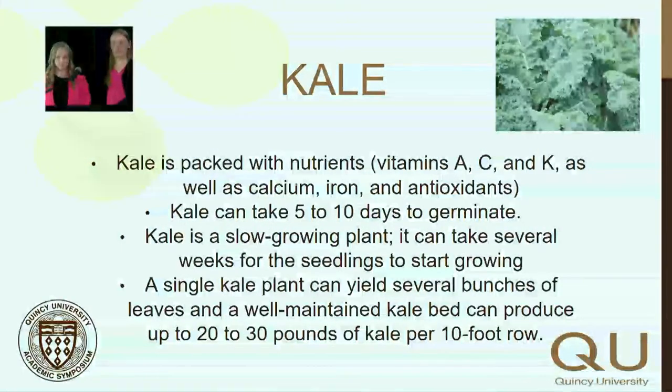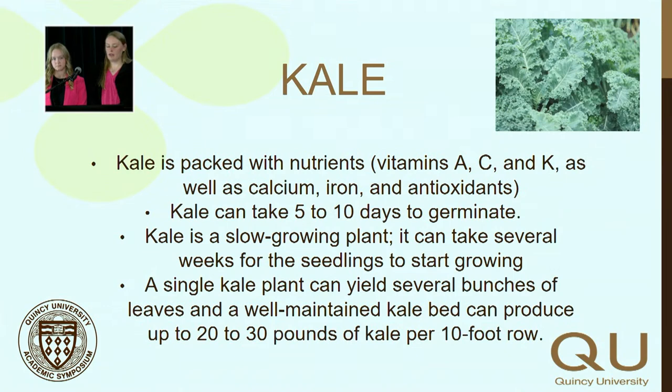The next vegetable is kale. Kale is packed with nutrients such as vitamin A, C, and K, along with calcium, iron, and antioxidants. Kale is a slow-growing plant, and it can take several weeks for it to start growing. It takes about 5 to 10 days for kale plants to germinate.